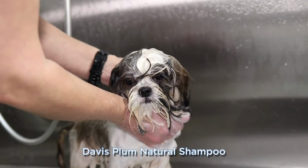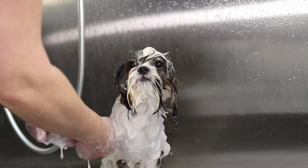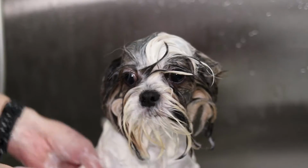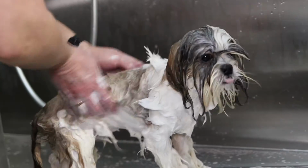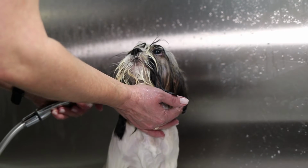I select shampoo for each breed. The right cosmetic products are of great importance. It is moisturizing, nourishment, volume, or straightening of the coat. And it also helps me get a beautiful dog haircut. For bathing a Shih Tzu, I like Davis Plum shampoo. The coat shines well and is less prone to tangling. Remember, a bath about every 3 weeks will help keep the coat clean and at its best.